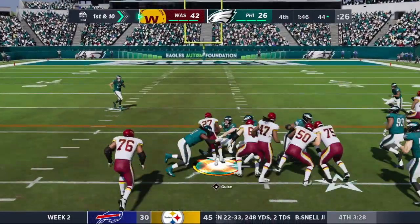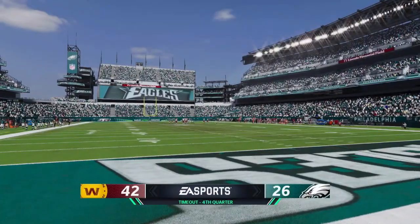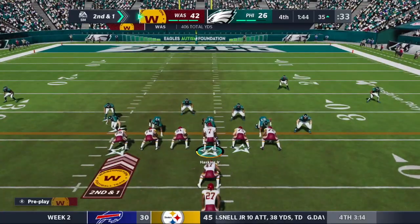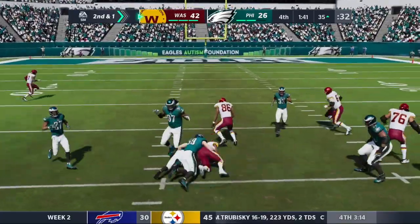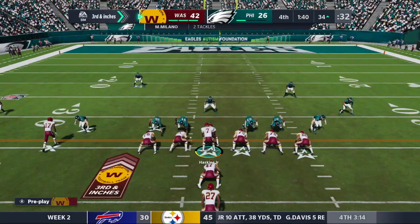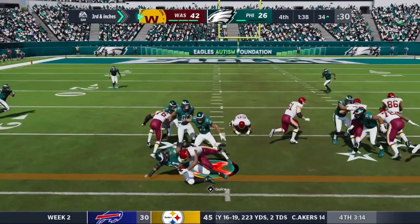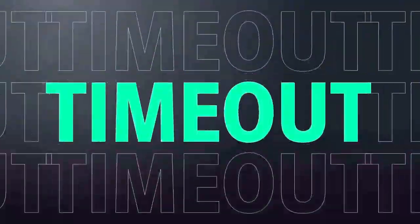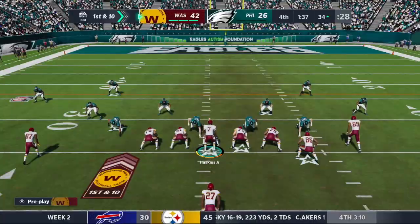They'll try and run some clock here as they keep it on the ground. And he's going to get a solid gain of 9 before being brought down. They stay on the ground. Geis again. And he'll be taken down at the 34. They'll try and get it with Geis. And he is going to have the first down, and that is going to suck the life right out of this crowd.